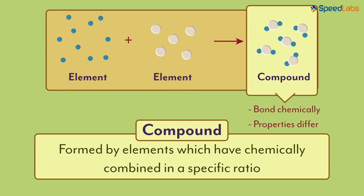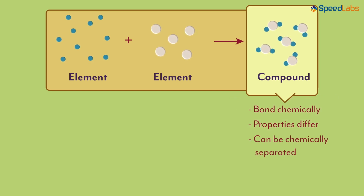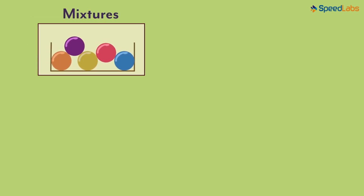A compound is formed by elements which have chemically combined in a specific ratio. The properties of the compounds differ from the properties of the elements that make the compound. Compounds can be chemically separated into their constituent elements. With that, I am sure you know what compounds and elements are. Do you know the difference between mixtures and compounds? Can you recollect what mixtures are?